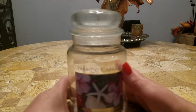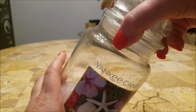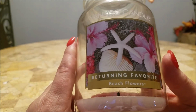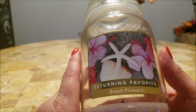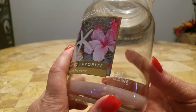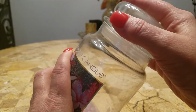And last but not least, Beach Flowers. I love this scent. It's just a beautiful, light, sweet floral. It's a watery floral. If you're interested in trying florals, but you're afraid of florals because they might give you a headache, this one is a good one to try if you can find it. I have one more, and that's it. So I hope eventually it comes back or I come across it.